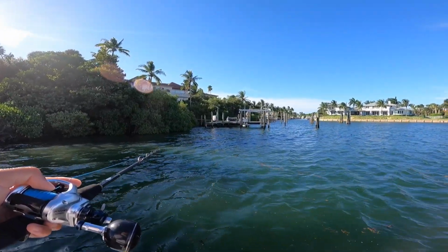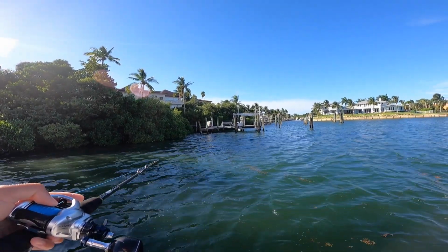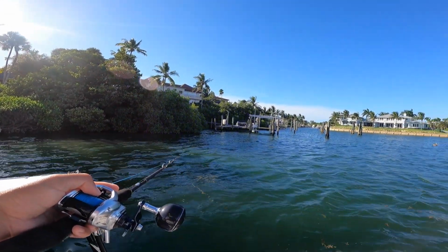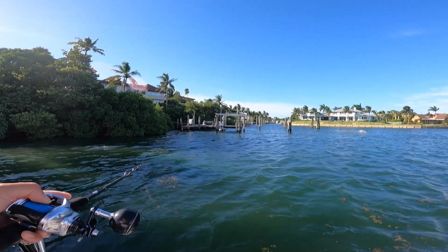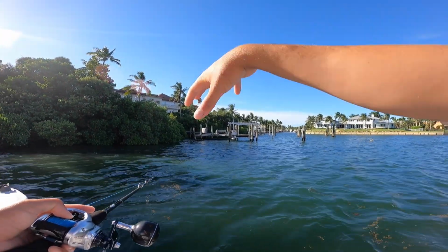Something's on its tail. And I mean, there just might be some big post-spawn overslot fish feeding right here. I know the mullet have been here because I've been netting some here and there. So obviously there's a huge school here.